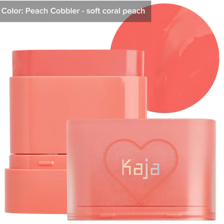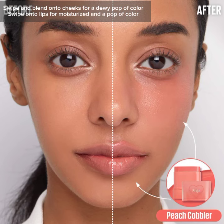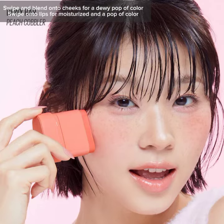Color: Peach Cobbler, Soft Coral Peach. Swipe and blend onto cheeks for a dewy pop of color. Swipe onto lips for moisture and a pop of color.